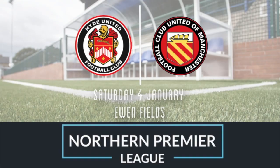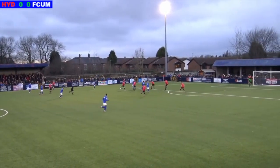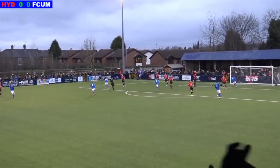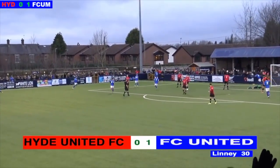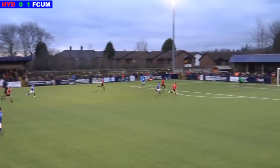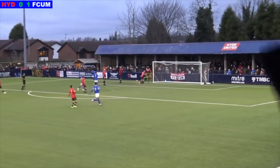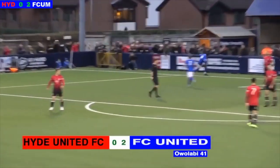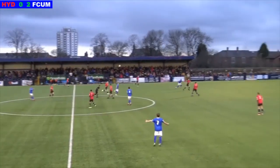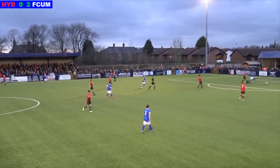FC United of Manchester looked to extend their unbeaten run of 14 as they travelled to Hyde United, and they got off to the perfect start with Regan Linney opening the scoring on the half-hour mark with a beautiful finish there. Tundi Awalabi continued his fine form, and he bagged a brace in the first half. A fine finish into the corner for his first. And a weak header at the back, and Tundi reacted first to make it 3-0 going into the break.